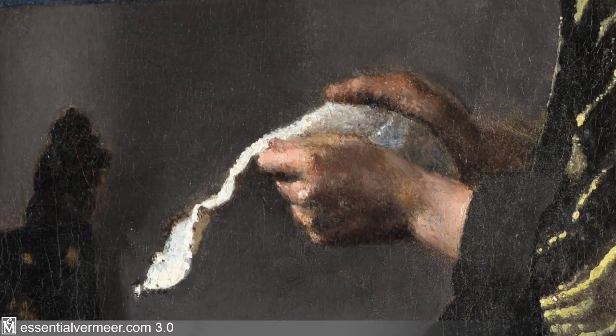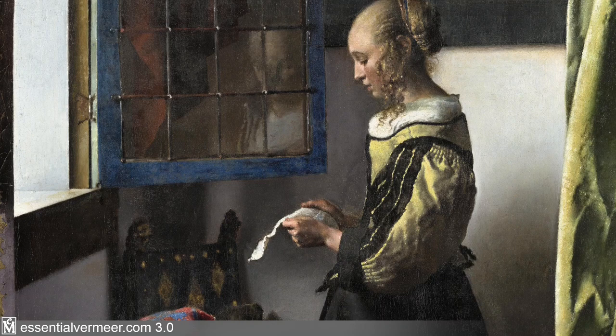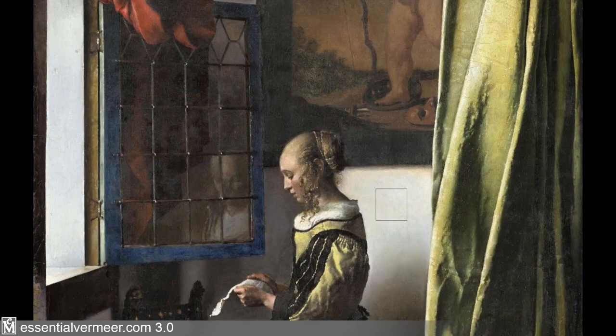The effect of light is so natural you don't even notice that the right-hand patch of the wall is far too bright, considering it would have received much less light than the opening of the window. To show you exactly what I mean, I copied a patch of the wall to the right and pasted it onto the window opening to the left. It's a bit warmer, but as you can see, it's the same brightness.